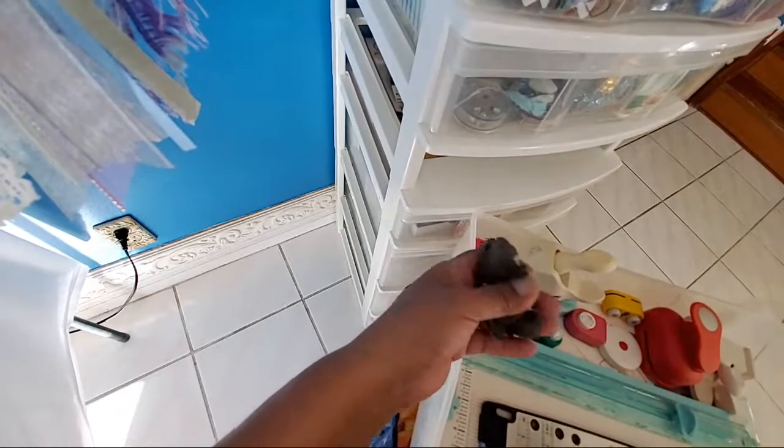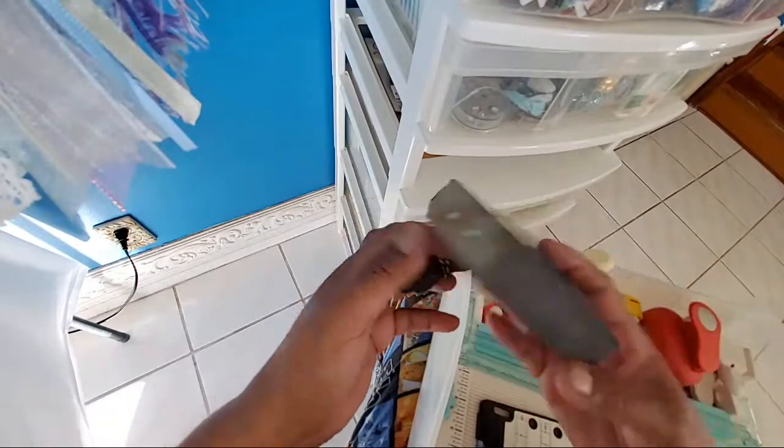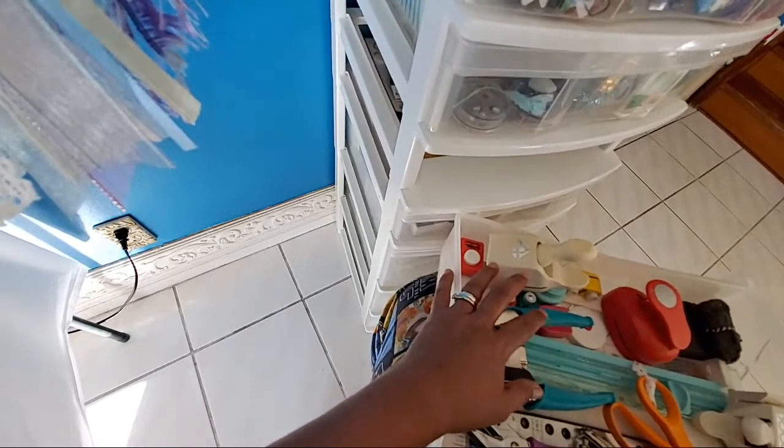I also keep this little bit of steel wool, and this is a sanding block from the Dollar Tree. I also keep that in there, and apparently I put some pins in there. I keep this handy because it comes in handy. Other than that, my cutting tools go in here, and so I'm organizing that. My corner puncher usually goes in here too, but I think I have it in one of my project bags where I'm working on some stuff. So I'm trying to fit everything in here.